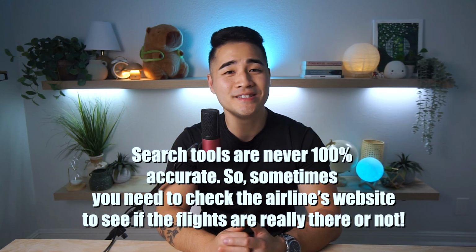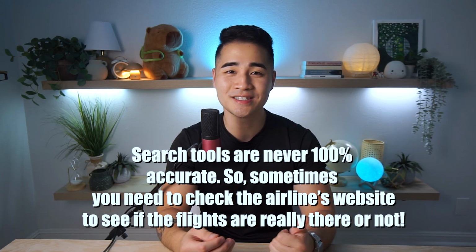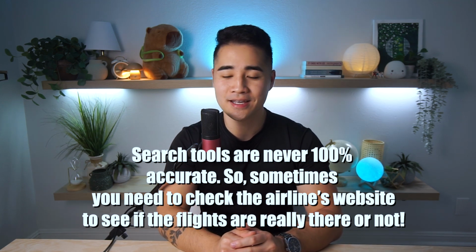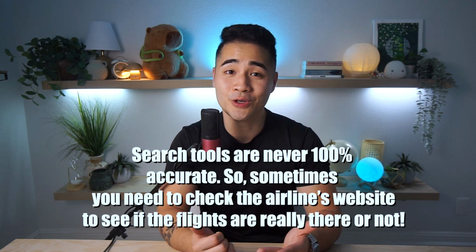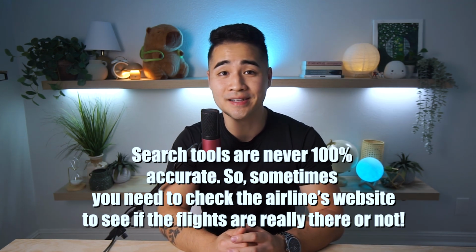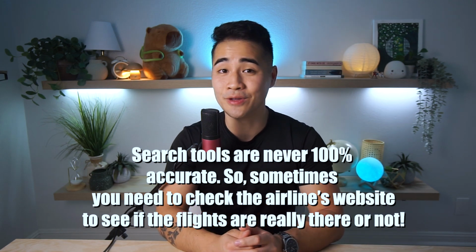For example, Points Yeah and seats.aero aren't always perfect. They don't always know, but they just give you their best estimate and guess. So sometimes it will say Cathay Pacific doesn't have a flight to Tokyo, but if you type it into Cathay Pacific's website, they do have a flight, so make sure to use that third method just to double check to see if they really are available.